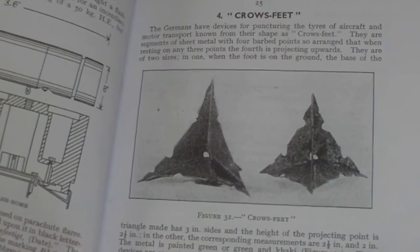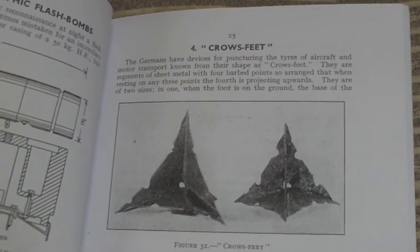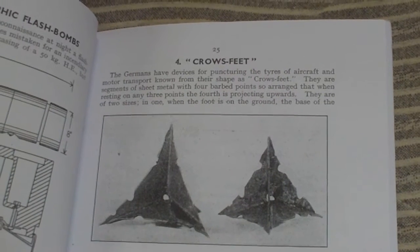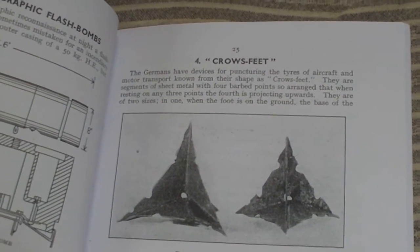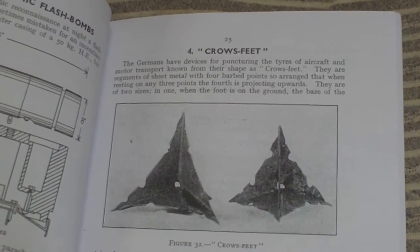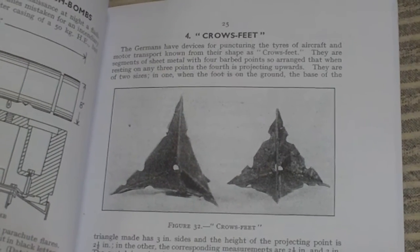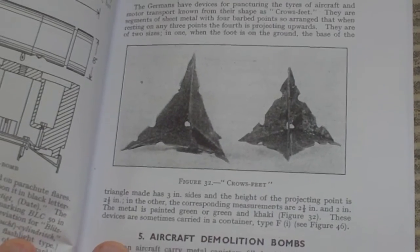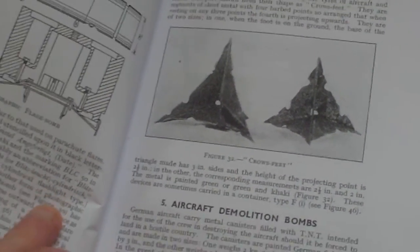The Germans have devices for punching the tires of aircraft and motor transport known from their shape as crow's feet. They are segments of sheet metal with 4 barbed points so arranged that when resting on any 3 points, the fourth is projecting upwards. They have 2 sizes. In one, when the foot is on the ground, the base of the triangle has 3-inch sides and the height of the projecting point is 2.5 inches. The other, the corresponding measurements are 2.5 inches and 2 inches. The metal is painted green or green and khaki. These devices are sometimes carried in a container.